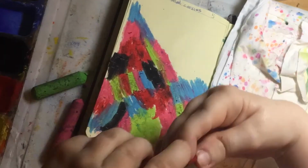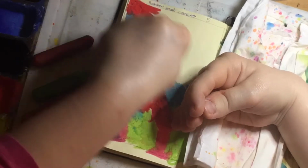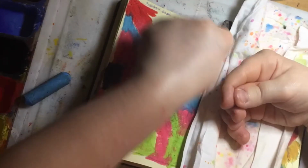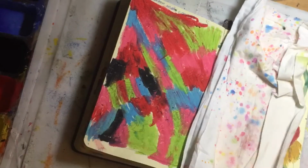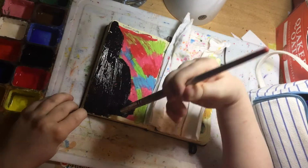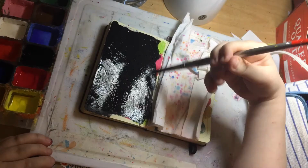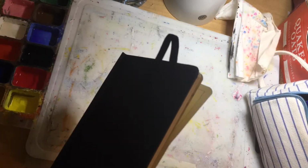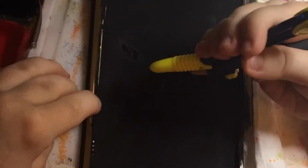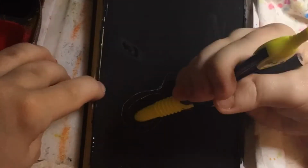Today's prompt word is rainbow snail cookies, and I had to incorporate that into an illustration, and so I decided to use my oil pastels and cover a whole sheet in as many colour oil pastels as I have, and then paint over that using my black gouache paint.